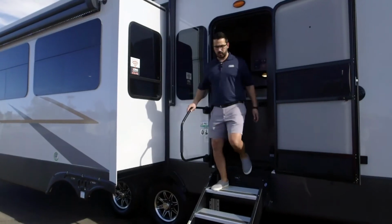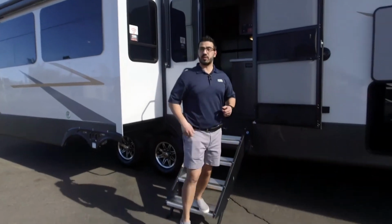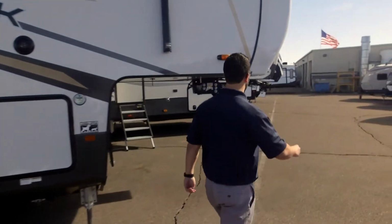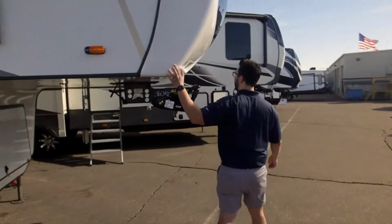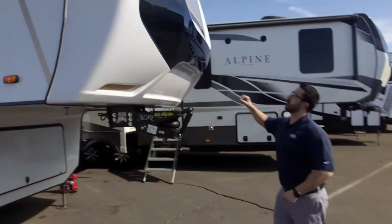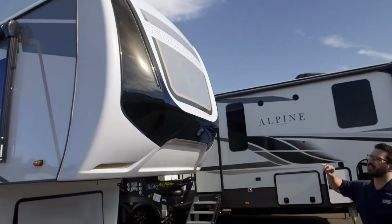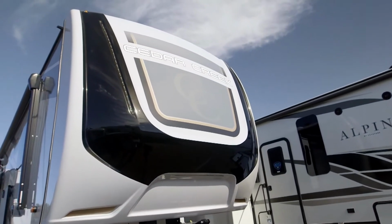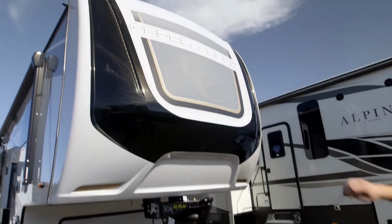Now, as we take a step outside, take a look at some of the features out here. And we'll start right up front. I always like to start on the front. And we can take a look at that painted front cap, right? Just looks really, really great. They did a new package on here, a lot more modern, both with the colors as well as the design. And we can really see that when we go around to the side.